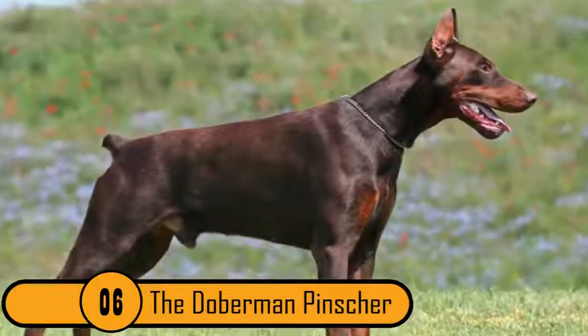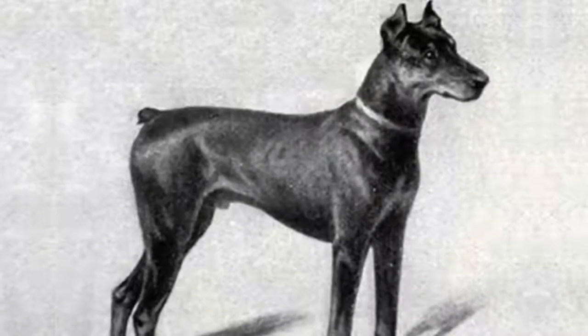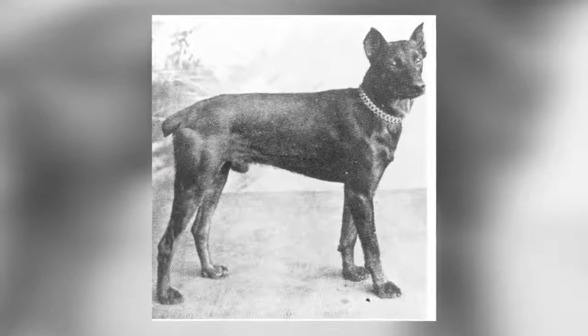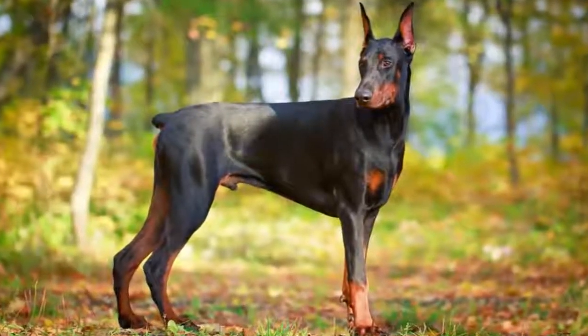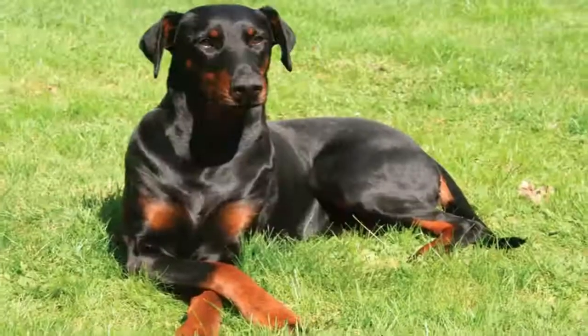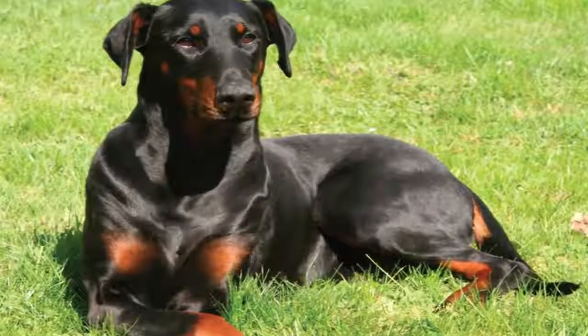Number 6. The Doberman Pinscher. The Doberman Pinscher 100 years ago was much more aggressive than he is today. It was also one of the largest dogs back then, with forelegs that were slightly larger than the front legs. Today the Doberman Pinscher is smaller than he once was. His head has also become more smooth. Finally, today's Doberman Pinscher is more peaceful, loving, and obedient than he was 100 years ago.